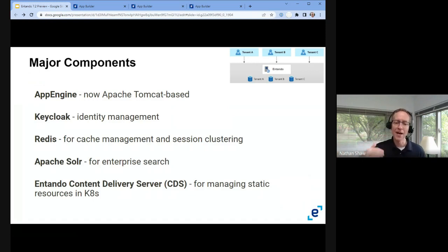So if you want to go beyond high availability and also support multiple tenants, Redis needs to be in there as well. Apache Solr was also an option previously. We're working on the tutorial for that, so you can do that very easily. A bunch of our clients were using it for enterprise search. When you do multiple replicas, if you're using enterprise search, you need to use Solr. It's also required for multi-tenancy.